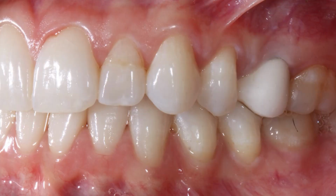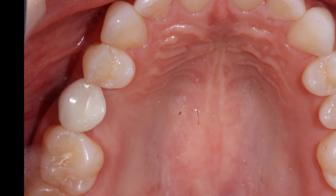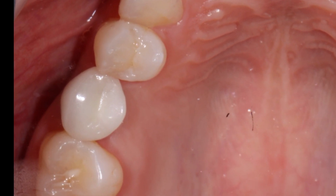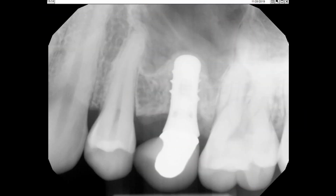Megan presented to our office with a recent history of discomfort in the upper left quadrant. Upon clinical and radiographic evaluation, it became apparent that an implant that was placed and restored several years ago by a previous provider was now unfortunately failing. The restoration itself was cement retained, and when the crown was removed, it was revealed that the head of the prosthetic screw had been stripped. On top of that, I was not 100% sure what implant system we were dealing with. This really left me little choice but to cut the restoration off and remove that ailing implant.